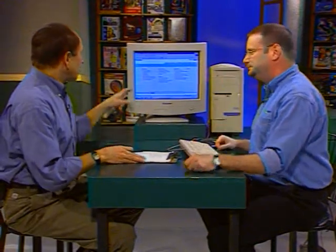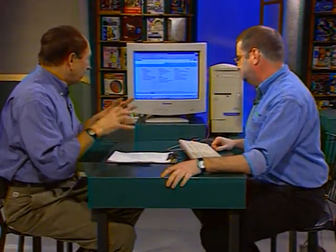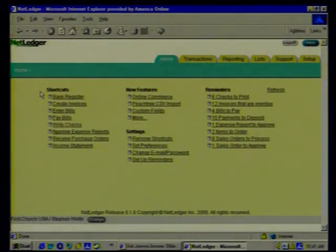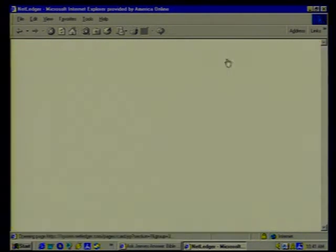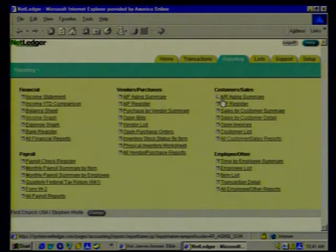All right, so let's see the different kinds of things we can do. Again, we don't have a lot of time, obviously, to do this. But I see some of the financial tasks we can do there. Walk us through them, Stephen. Right. This is organized around the tasks that you work on. I'm going to go very quick just through these tabs. There's a home page, which is where most people work. And they can set up shortcuts to the tasks that they normally do. There's a transaction tab, and that has all kinds of transactions on here. A reporting tab where you go to get the reports and analyze information.